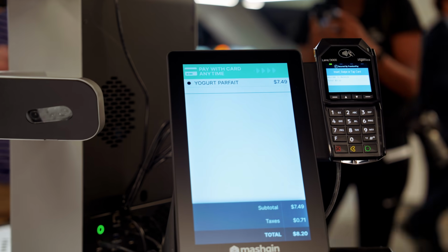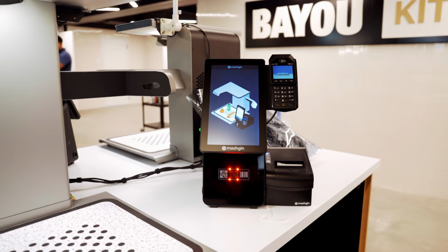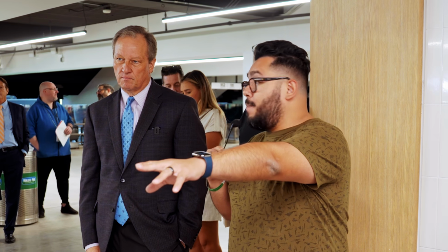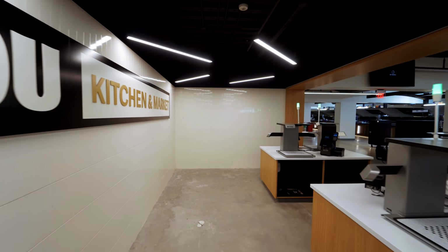A series of cameras, 8 of them located, will pick up your QR code. It's all machine learning and AI. So we are basically taking pictures of those items. So when the customer comes in, they put it on the base. Item recognizes it within 2 seconds. You tap to pay, and then you're out of the door.